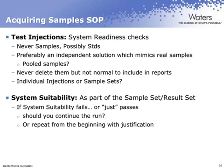During the batch, you will also run system suitability samples anyway, which will further highlight that the system continues to be suitable for use. And that's normal to have that as part of the sample set or the result set. But in your SOP, if you do have system suitability at the beginning of the run and in the sample set, you need to be very clear about what the correct procedure is if the analyst notes those things fail before the batch is completed, about whether to continue or repeat.